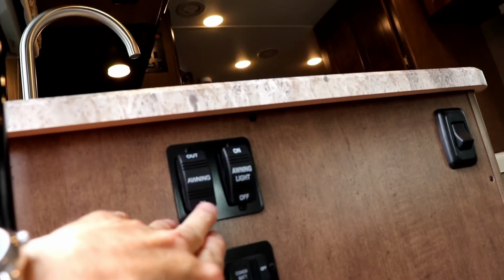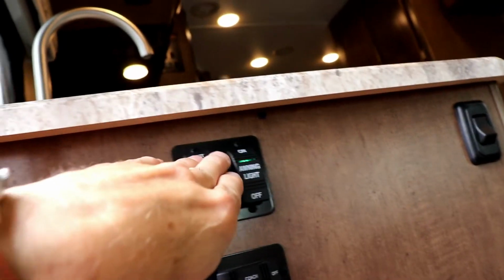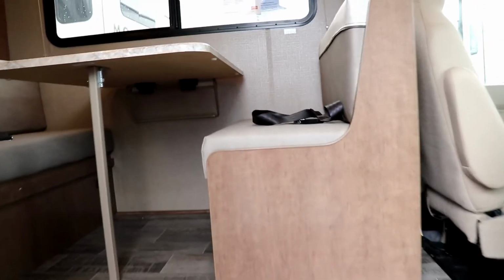Your awning switch, so you put it out here, awning light. And as I had mentioned, for your LED lights, if you put your awning out just a little bit, see, then you can have your LED light strip, so you have some light on your camping side in the event you want to put your awning away. So let me give you a quick preview of what you're looking at here.